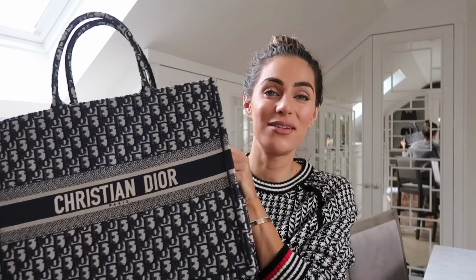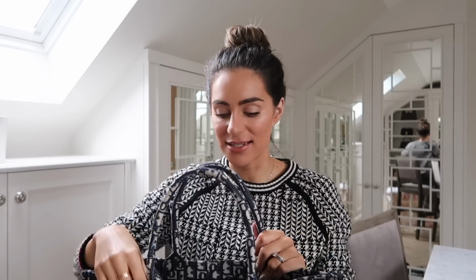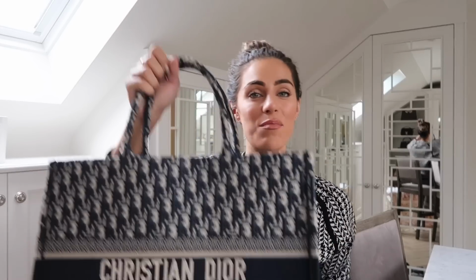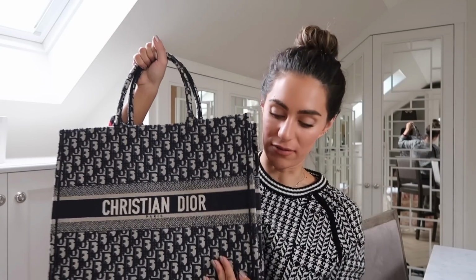Ali was like, you do not need another big bag like that. I was like, you are right. I'm super, super happy with this, and absolutely love this. So happy to have got it, and obviously it came in that really big box, and actually it's not that much of a big bag, it folds down.